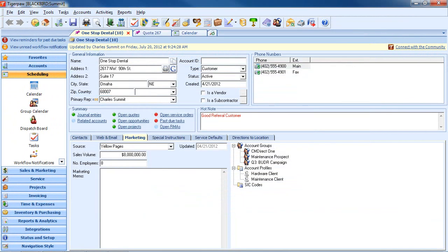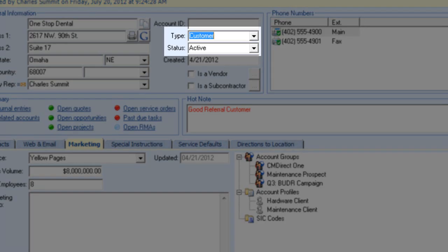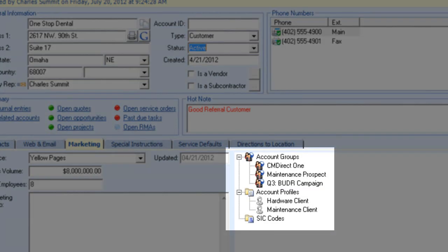For instance, let's go back to our account view for just a moment. You might define your activity to change the type on all 68 accounts in our group. You might change the status of those accounts. Add or remove the groups those accounts belong to. Now this account belongs to 3 groups. There's no limit to the number of groups any one account might belong.